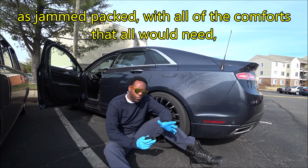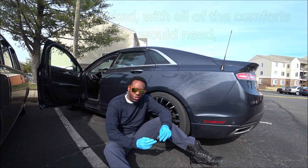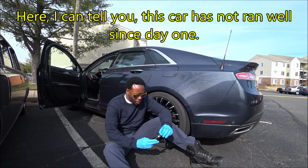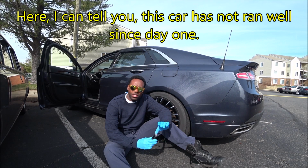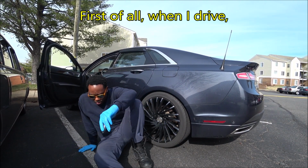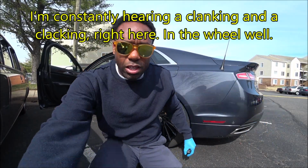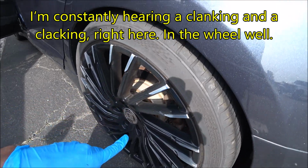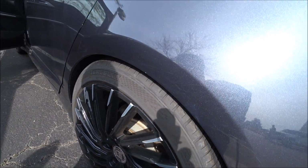Wouldn't it be nice if the 2013 Lincoln MKZ that's jam-packed with all of the comforts that all would need would just run correctly? Here, I can tell you this car has not run well since day one. First of all, when I drive, I'm constantly hearing a clanking and a clacking right here in the wheel well. I don't know what it is.